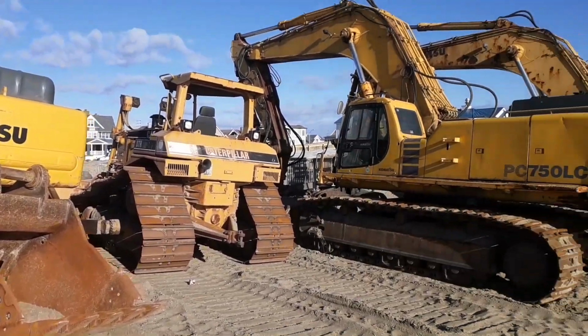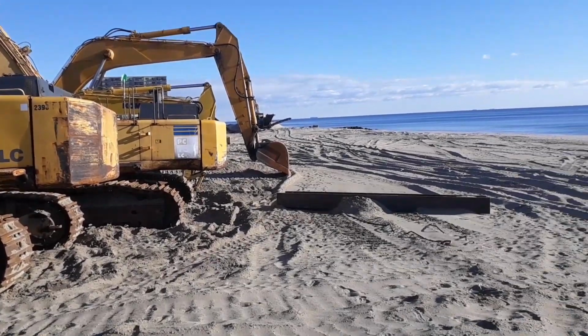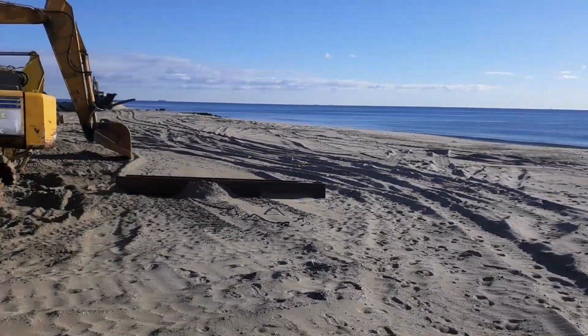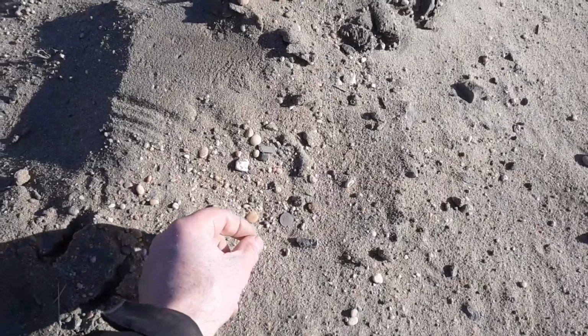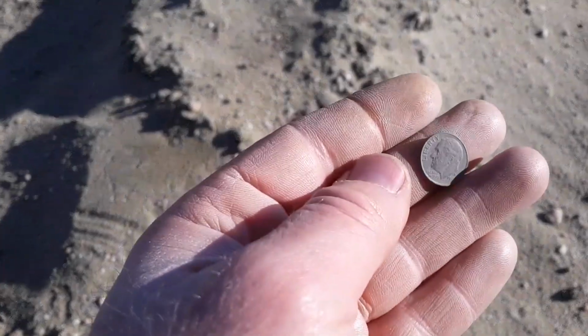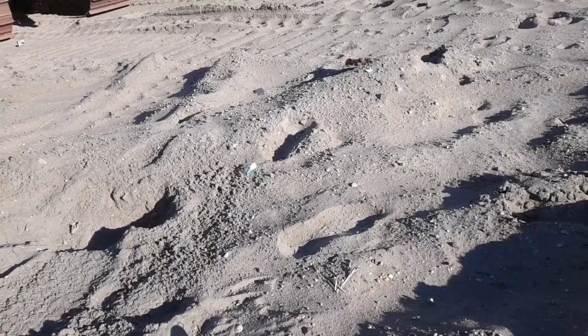Hunkering down now by all the equipment. They don't have much left here, that's for sure. They're almost done. Just leveling everything out. And I eyeballed a little dime sitting in there at the top of the sand. It's not a silver one, but it's a 1995 right on top. And some cigarettes left over by the workers, I'm sure. It's a fresh pack.